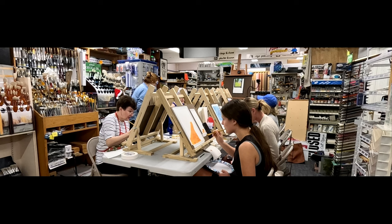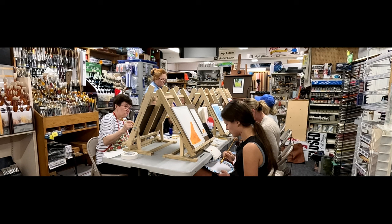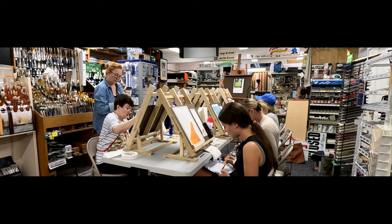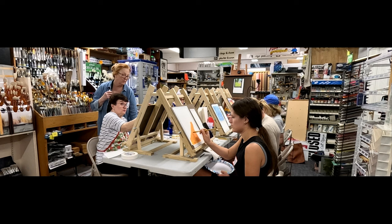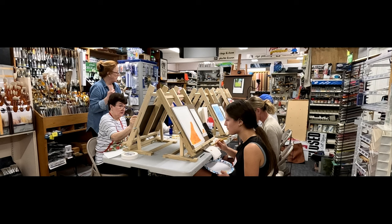Does anybody else need more paint? I don't think so. I'm going to do a peach color. Okay, so that's your top, right? Yeah. I want to do the leaves somehow. Wait until it's a little bit drier. Maybe work on this bottom part, this shape right here. What would be the peach?